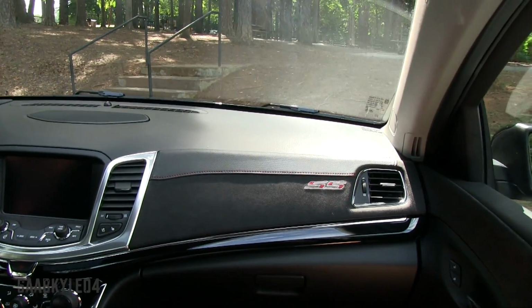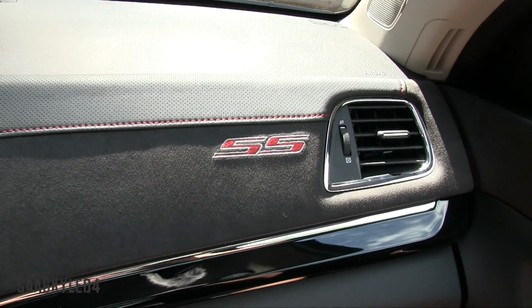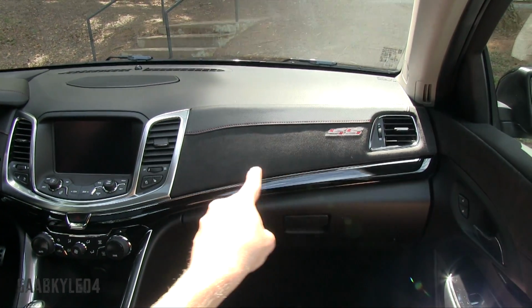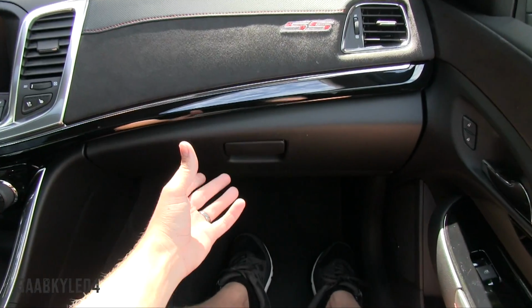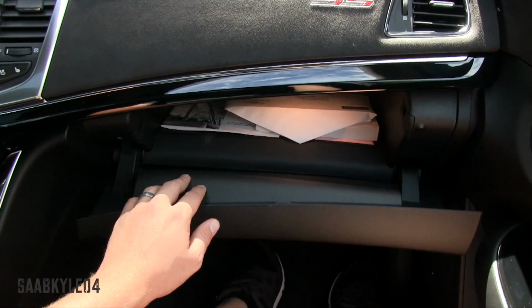Across the passenger side, you can see more of the padded material and Alcantara trim, with the SS logo stitched in. You also have the high gloss black trim and a little bit of chrome detailing that wraps on this side. The glove box is not locking, but it does have illumination and a pretty decent amount of space.